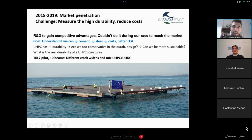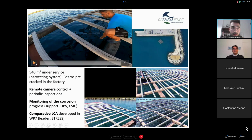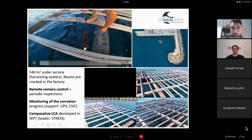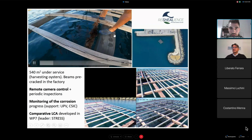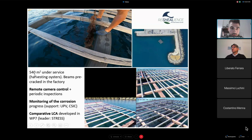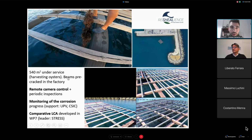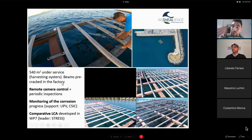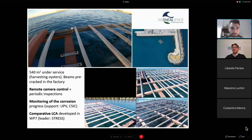This structure is under real conditions. We are producing oysters in the structure, as you can see here, not me, but a farmer. So it's a 540 square meters structure. The beams were pre-cracked in the factory. We pre-cracked them on purpose. We have there also a remote camera control. We are doing periodic inspections.